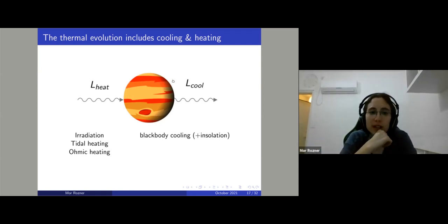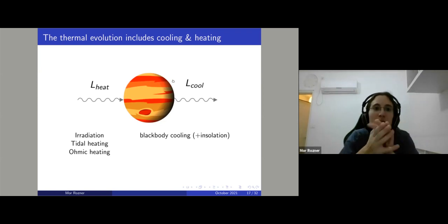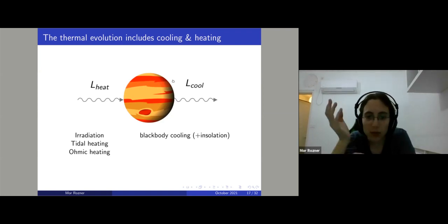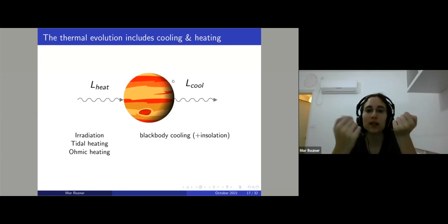So the thermal evolution includes cooling and heating. So we have an incoming heating, which could arise from several sources, such as irradiation, tidal heating, or ohmic heating, for example. There are many others, because one of the puzzles in hot Jupiters is that a lot of hot Jupiters are found with radii exceeding 1 Jupiter radius, even reaching something like 2 Jupiter radii or more. And for now, we don't have a full explanation. There are a lot of explanations for external energy sources, and those are some of them. And the cooling would be just black body cooling plus insulation corrections. Okay, so together we have a balance between the incoming and outgoing energies, and this will dictate how the radius evolution will look.